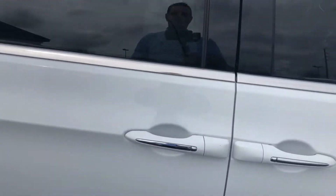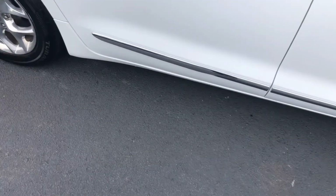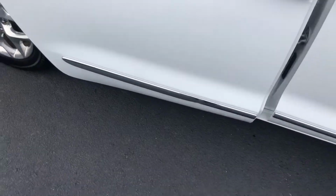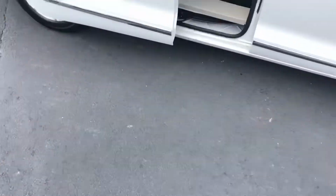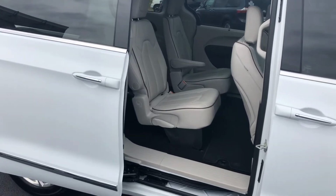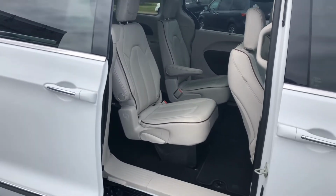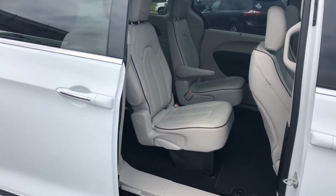All right, so the back doors, you can open them one of 2 ways. What I like is you can come over here and you kick your foot and it opens right away. All you did was kick your foot. You don't have to push a button. You don't have to get your keys out. All you do is kick your foot, it opens up, and the kids can hop in the back.